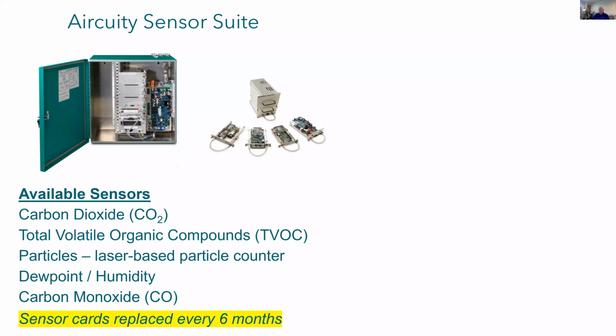So these are just available sensors. In the lab, you definitely provide the two different types of TVOC sensors, also a laser-based particle counter. Sometimes humidity is important, it may not be. CO2 often isn't used in the lab because of the fact you're bringing in 100% outside air.